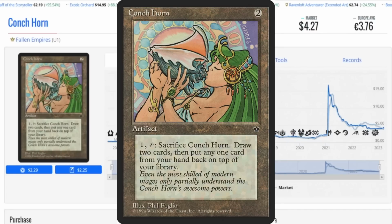No colors needed. Now, it is 1 and tap. Sacrifice the Conchhorn, draw 2 cards, and then put any 1 card from your hand back on top of your library. Think about how devastating this can be, but the fact it fits anywhere tells you this card should be so much more expensive than it is, but nobody recognizes it because it's a Fallen Empires card. People ignore it at their own peril. For one day when this card's a $50 card, people will look back and say, do you remember?